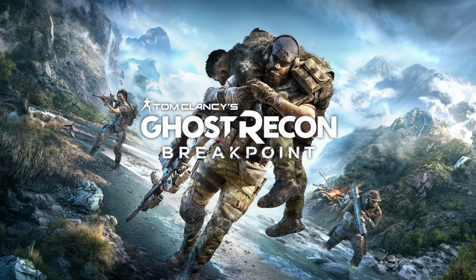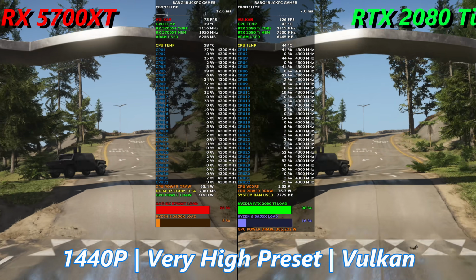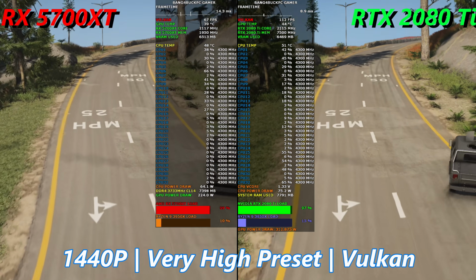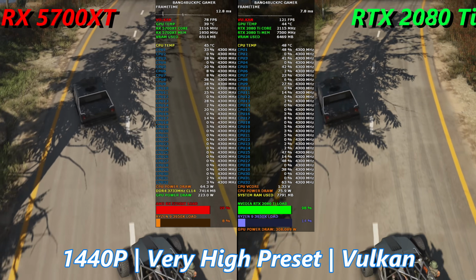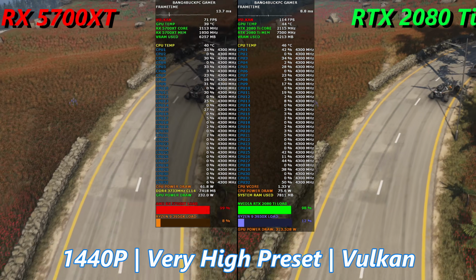So finally we come to Ghost Recon Breakpoint. This time we'll be using the Vulkan API, running at 2560 by 1440 with the Very High preset. I've disabled sharpening and the injector as well, so you are playing at native 1440p.